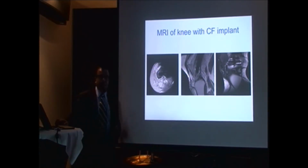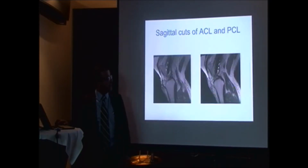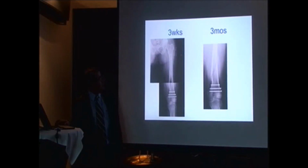Now the radiologists are very interested in this because they can actually tell us that there is a lesion of the PCL, and they can do an MRI of the knee successfully. You can see in the sagittal cuts that the PCL and ACL show up very nicely in this patient. You don't see that with metal. And then in 3 weeks, you can see a lot of callus.